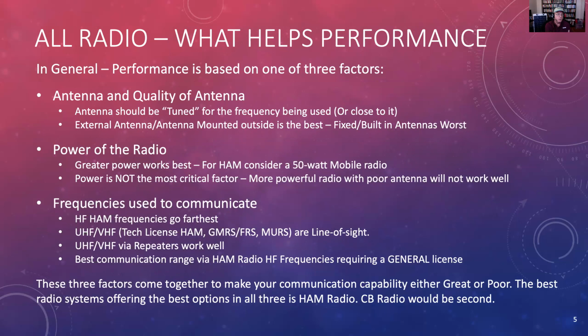On power, naturally greater power works best. For hams, if you're looking to get your tech level license, I would not just settle with a Baofeng handheld radio. I would look to purchase a mobile radio that supports at least 50 watts. Power is not the most critical factor, though. You can have a radio with power and a poor antenna, and it will not work well. So of the factors, I would say probably antenna is the most important. Power is going to be second most important, and then frequencies used to communicate.